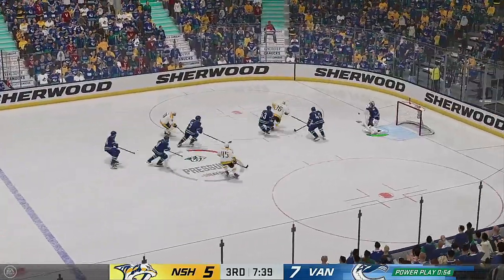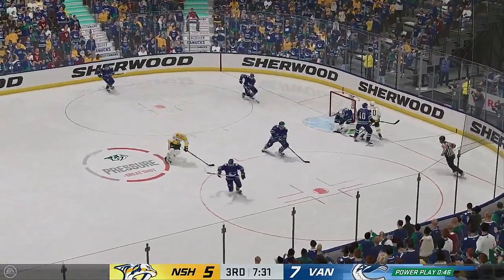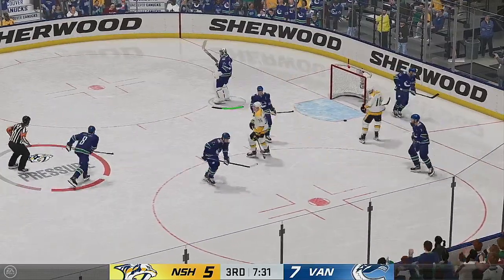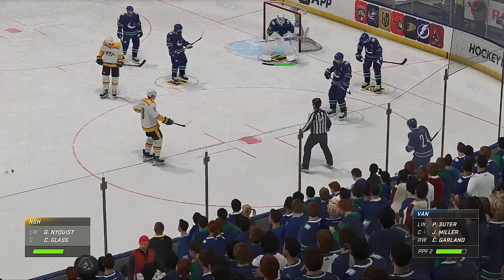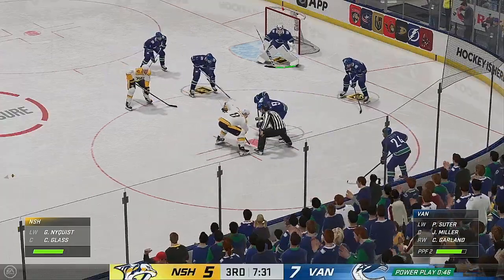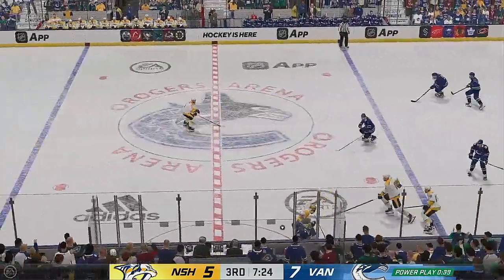He is so dangerous when the puck is on his stick in the offensive zone, but he tries one too many moves and he loses the puck. Goaltender covers up. We got a stoppage in play. Glass is ready for the faceoff as they'll continue to kill off this penalty. The Canucks win the draw here in their own end.